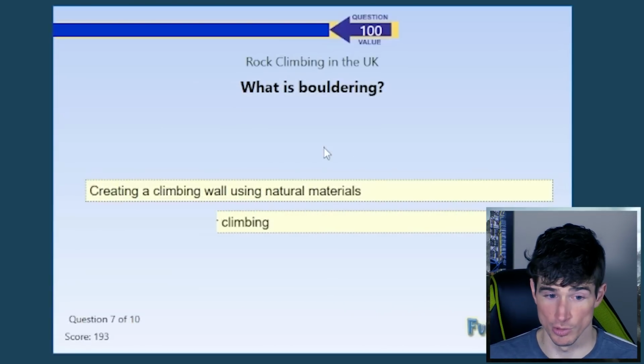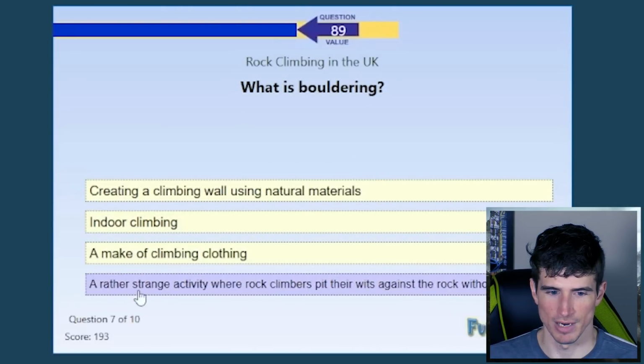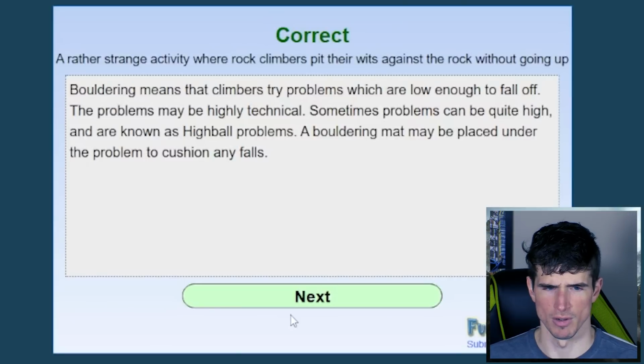What is bouldering? In the UK? No, I almost clicked the wrong thing. It's a rather strange activity where climber puts their wits against the rock without going up. Is this a real answer? Oh, okay. Puts their wits against the rock without going up.